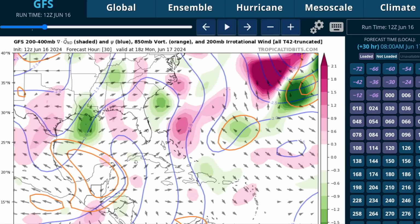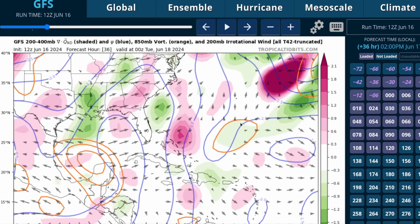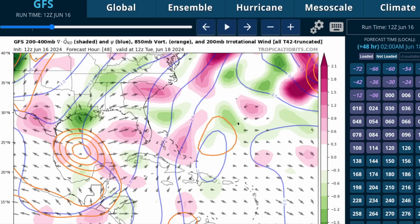And then as this occurs, the upper level trough here in blue starts to pinch off. You'll see that the main trough is up here and starting to move away towards the east. This part is left behind. And so as we go forward, by Tuesday morning, we have our disturbance outlined in orange, and it's almost co-located beneath a now cut off upper low to the north of Hispaniola.